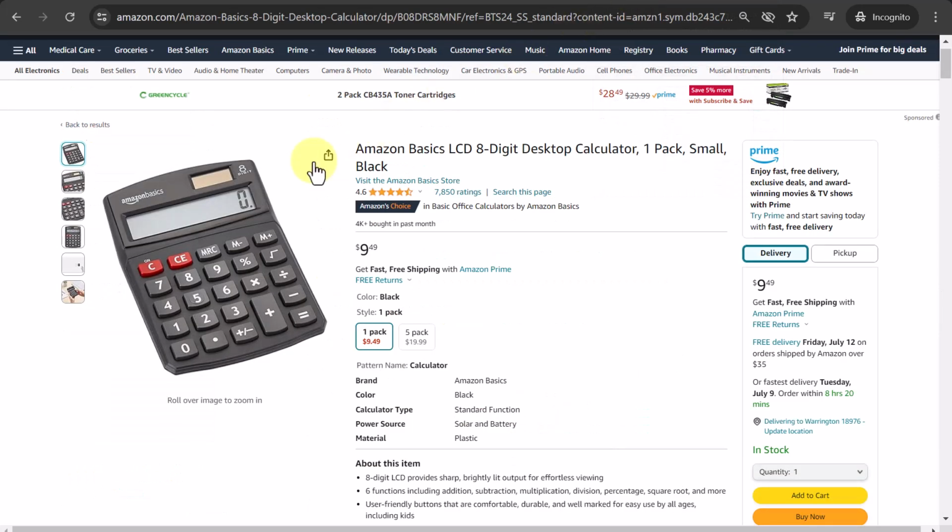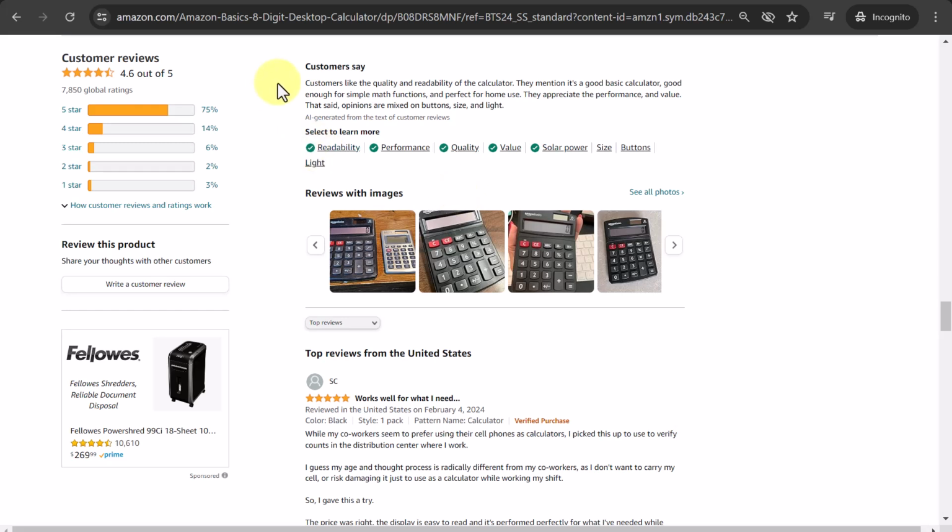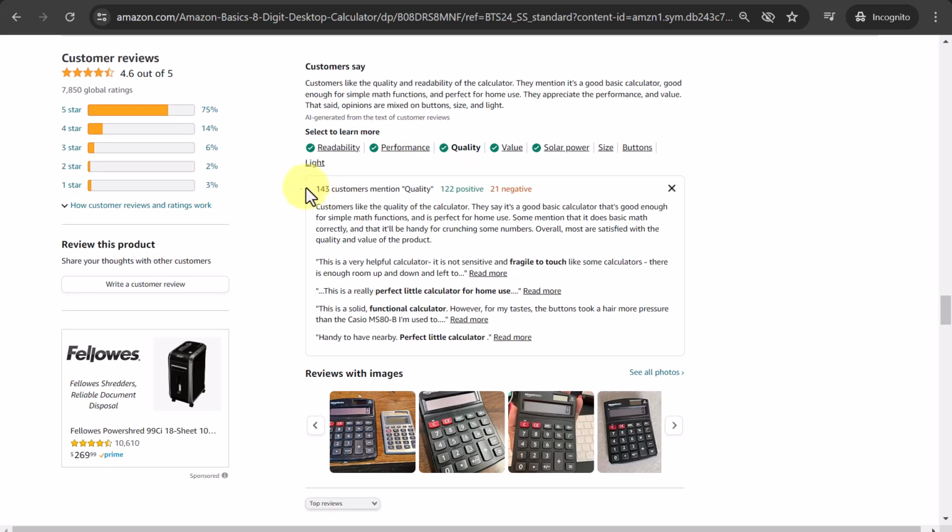I was looking at this random calculator, which has over 7,000 ratings, and if you click on the ratings at the top, it also has a summary here. Customers like the quality and readability of the calculator, and so forth. And then it has all these different topics. So let's say you want to learn about the quality of this calculator. This says 143 customers mention quality, with 122 positive and 21 negative. That's still a great summary and something that would be near impossible for any of us to calculate instantly based on all the reviews and ratings on Amazon.